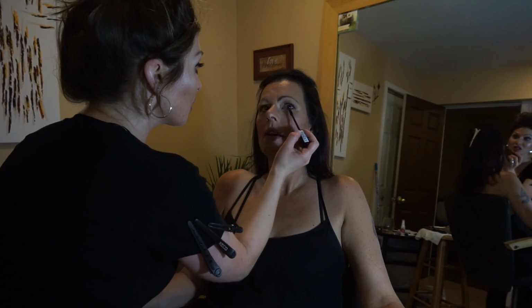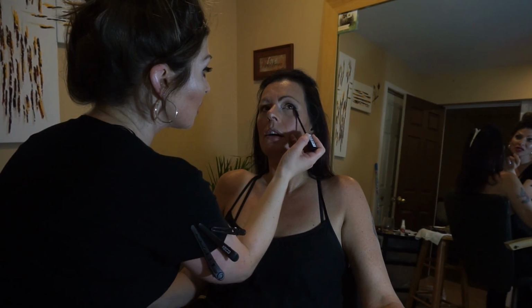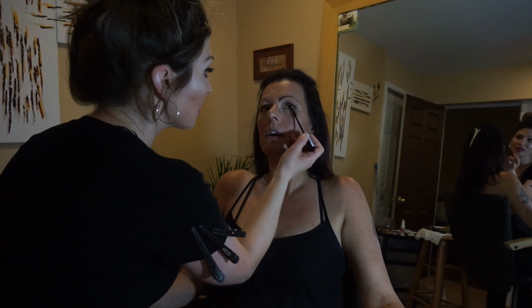So I like to give my model a break just so that she can dry her eyes. Going in on the bottom lashes, it's never really a good idea to go in with your mascara wand like that. That can get messy. I like to turn mine this way and just look up at the ceiling. And I actually like to just sweep it, catching every little lash, because we don't really need too heavy of a mascara look on the bottom.